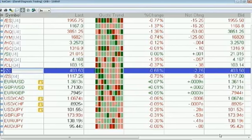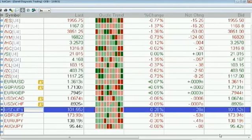Dollar franc down 7. Dollar yen is currently moving down right now, down 28 pips. Pound yen beating it out like usual, down 53. Euro yen quite a bit of volatility with 41 pips a move. Aussie yen relatively quiet with only an 8-pip move on the day.